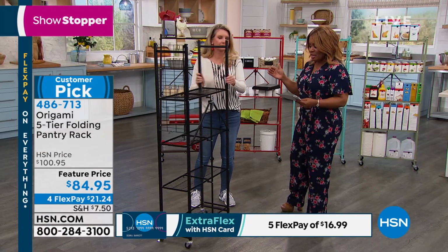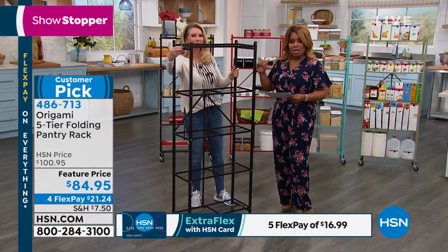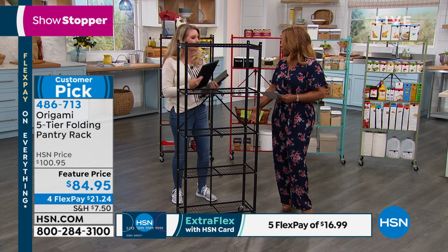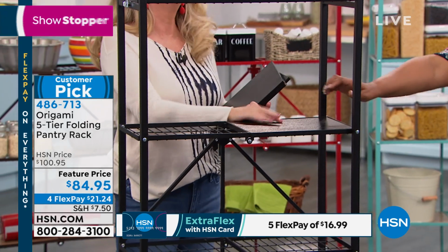It stands about 58 3/4 of an inch tall. The shelves are about 23 inches long, and they are about 12 inches deep. You can add the wheels or you don't have to. Completely up to you. And this one is great because look at what you get here.